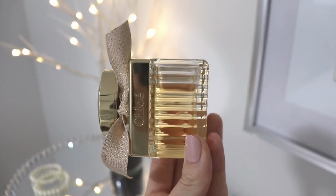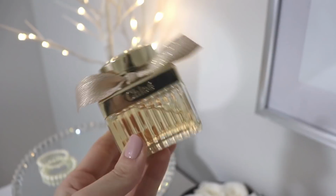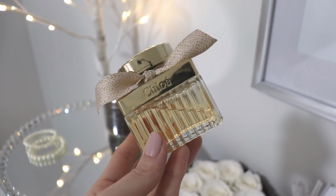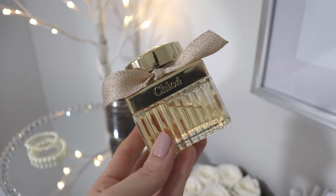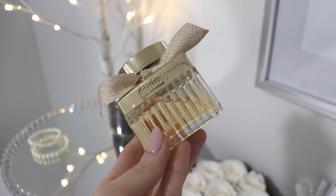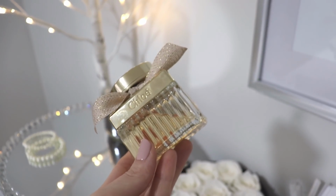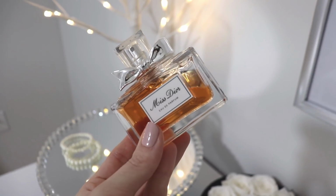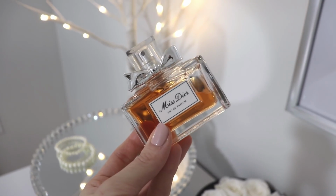You can see I've already put a pretty decent sized dent in that bottle, and I do admit that I don't wear this one quite as much for fall, winter, but this still is one of the ones that I tend to reach for when I don't know what to wear, and I just want something that smells good and effortless. The next one, and I'm sorry to be a little bit redundant, you guys know how much I love this fragrance, and it is quite popular.